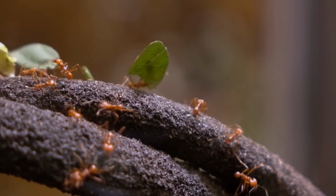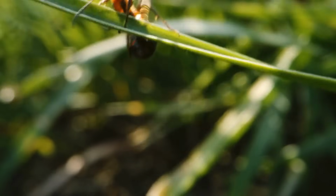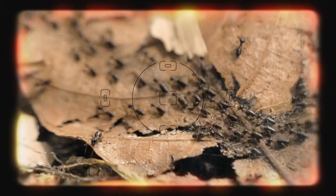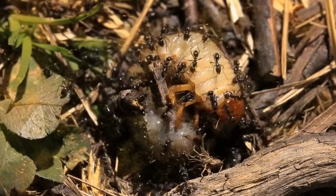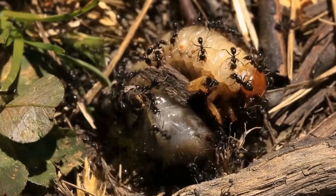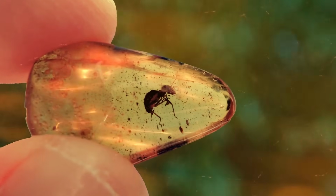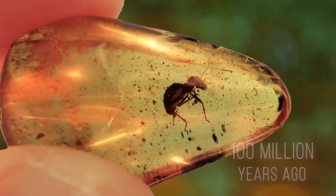Ants have been around for about 168 million years, based on fossil evidence provided. They're well known for their social hierarchies and their hive mind system. They've dominated almost every corner of the insect world, but when these social capabilities came about has been difficult to determine. Yet, recently, amber dated from 100 million years ago has shed some light into their evolution.